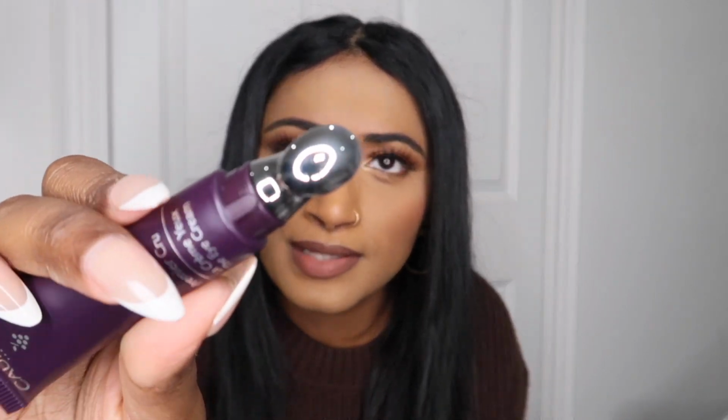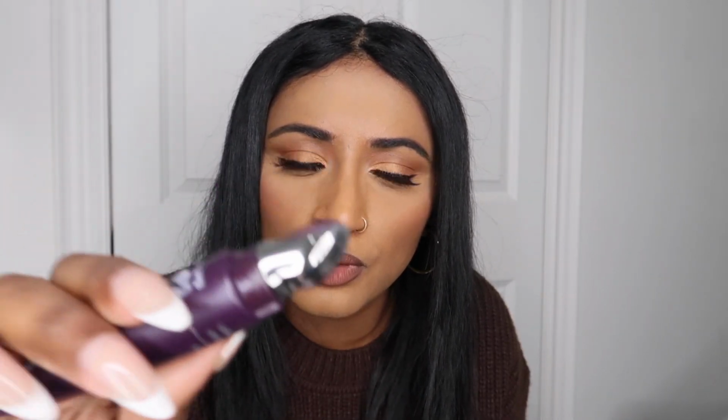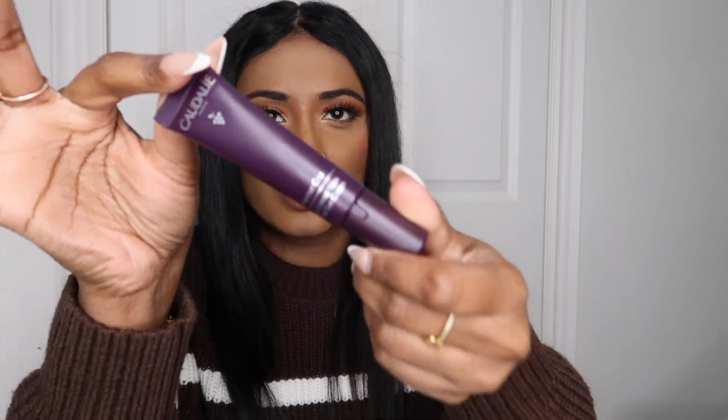And whoa, look at the applicator. That is so cool. And I know these applicators are kind of cooling, so this is supposed to really help your under eyes. Oh, I did not know that. I did not know this is how the applicator looks. That is so nice. Very convenient, just to apply your eye cream. That was a very pleasant surprise. So again, that is the Caudalie eye cream.